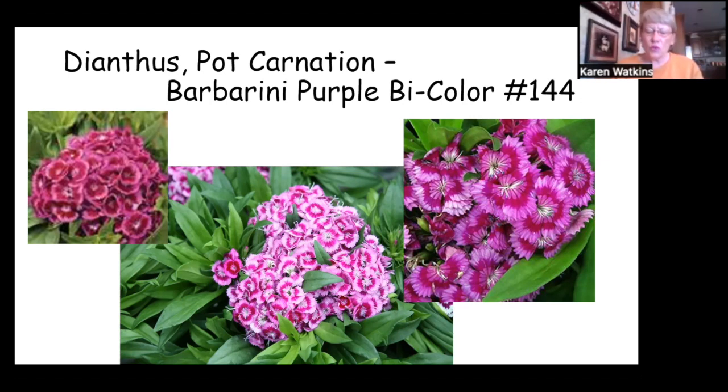It's a sun plant, of course, pollinator. Most of our pollinators are going to be sun plants because butterflies have to have the sun to be able to fly and to operate. And so most of the flowers that they're attracted to are going to be in full sun. About 6 to 8 inches tall and about 12 inches wide on this Dianthus Barberini.